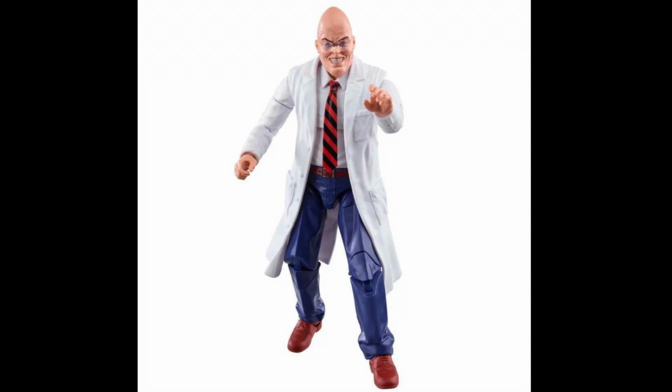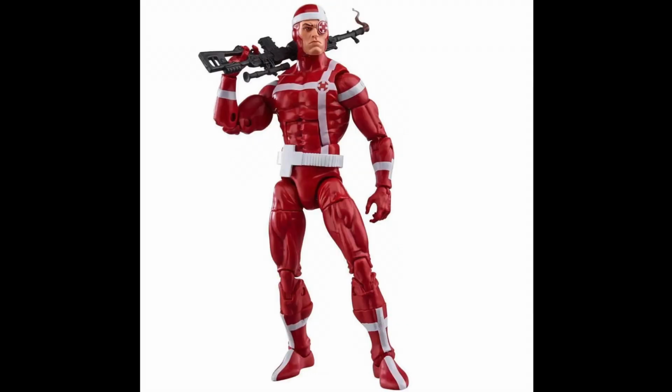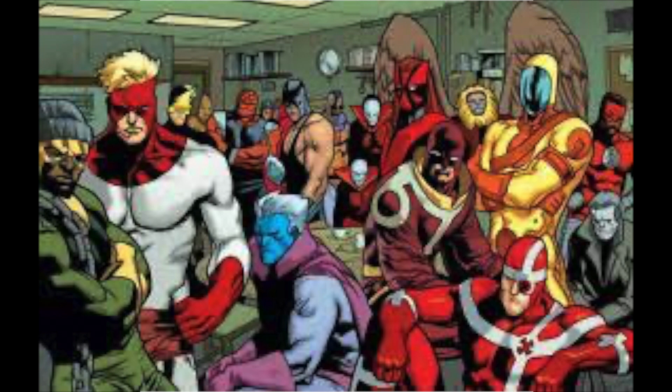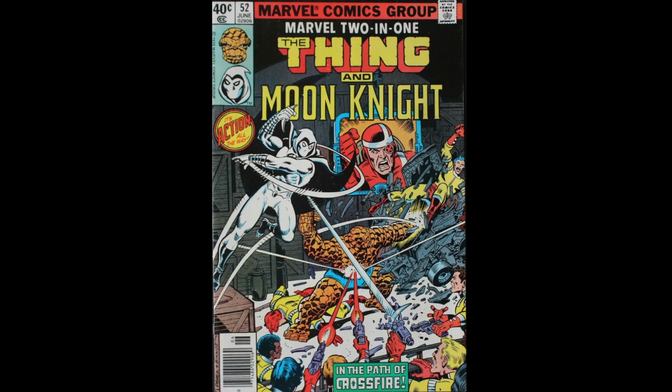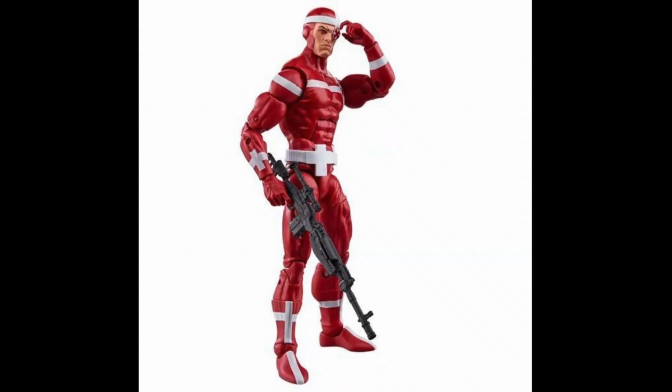Same thing goes with Crossfire over here. Not terribly familiar with Crossfire, but hey, if Hasbro's asking me, you want to add another villain to your villain shelf? I'm going to say, hell yes! I think he's a Hawkeye villain. It totally makes sense to me, but I'm sure he's fought several characters in the past and everything. So, it looks like he even went toe-to-toe with the Fantastic Four. So, having another character makes me happy.